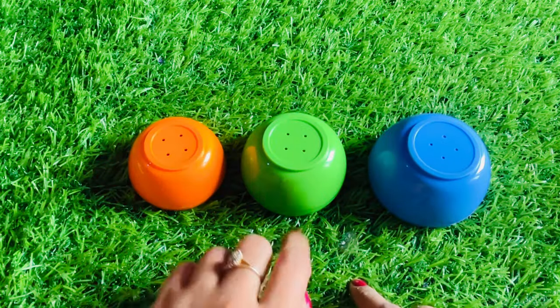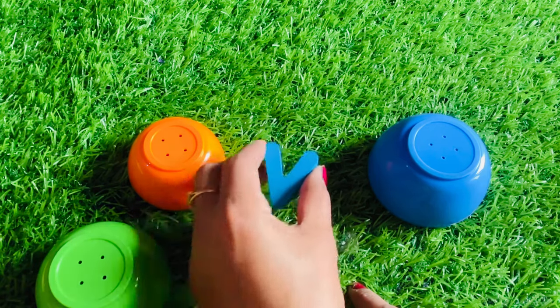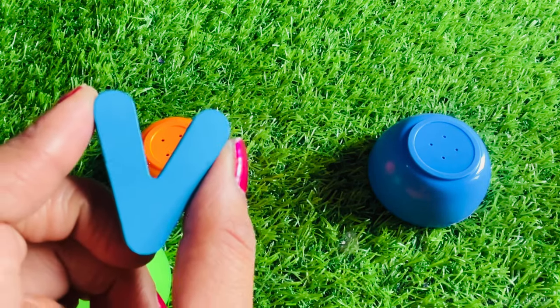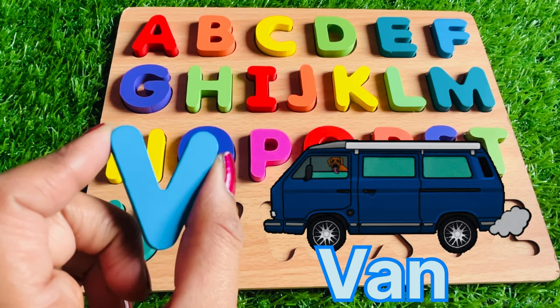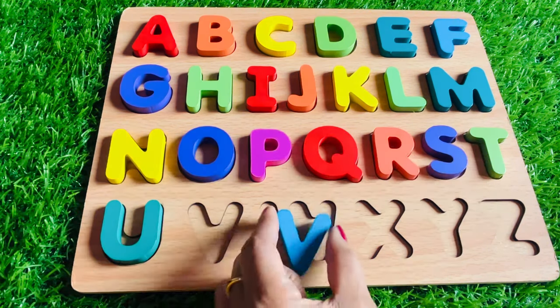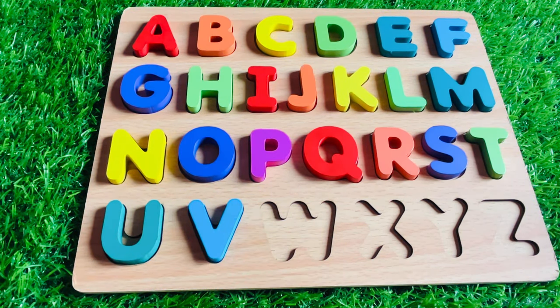Let's see under the green cup. Oh, we got another letter. It's a letter V. V is for van. Last part in V, here? No. Right here. Well done.